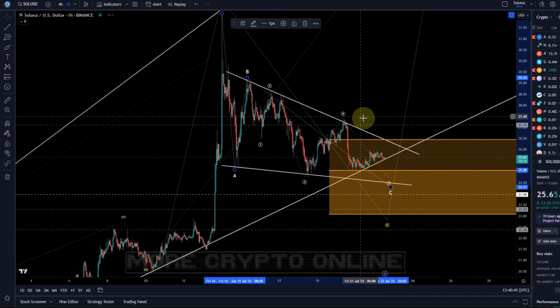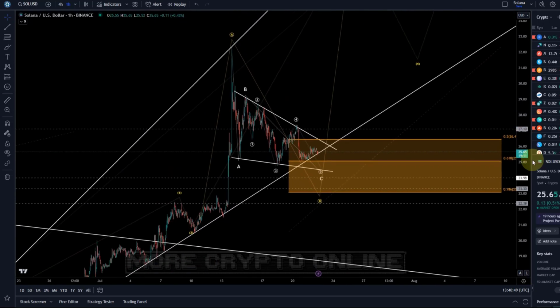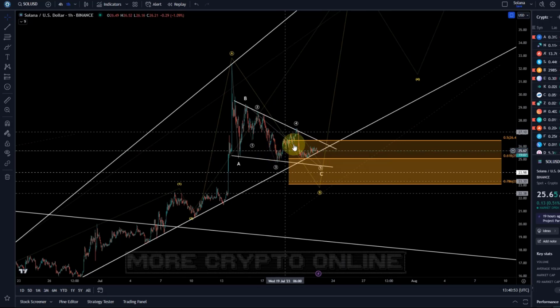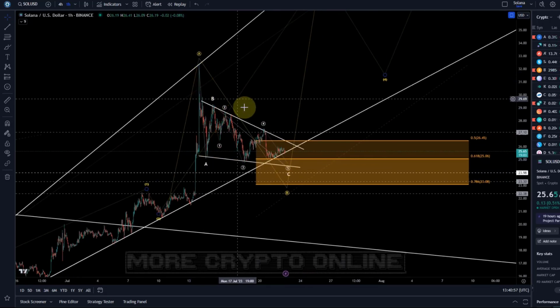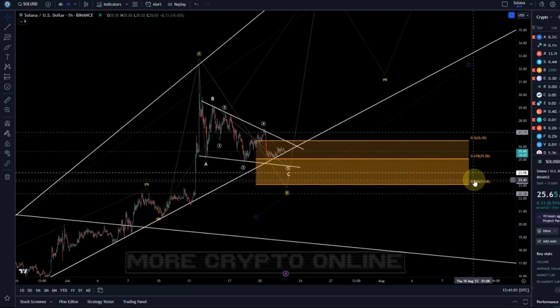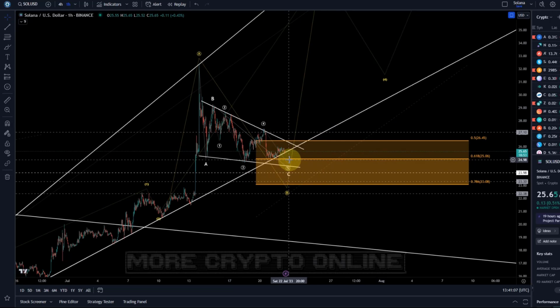I don't know. At the moment, we're still in the wedge. We've been tracking this now for a few days. It seems to work out. The market seems to be respecting our trend lines of the wedge pattern. And if this indeed is an ABC structure, then either now or at $23, we should see a reaction to the upside. So I'm tracking here a trend reversal area.